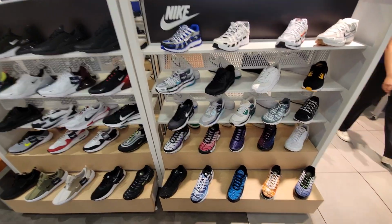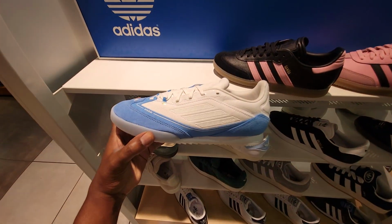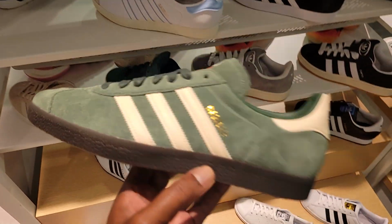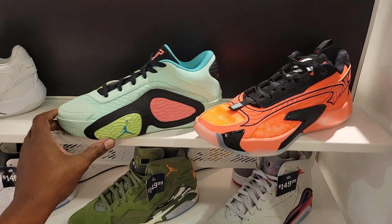see what's different. Sambas are kind of interesting right here, along with these messy shoes. It's kind of the best things they got here. The messy shoes, the two Sambas, some Gazelles, pretty clean right here, the green colorway. Tatum 2s, Lucas.